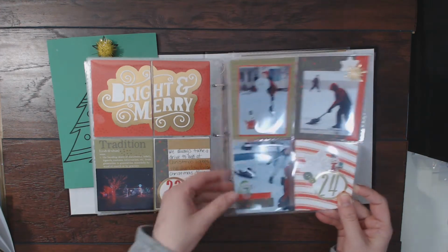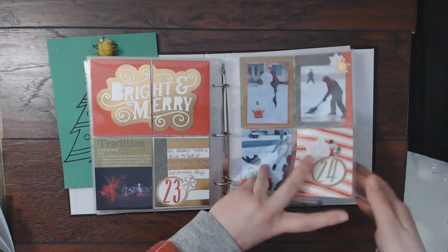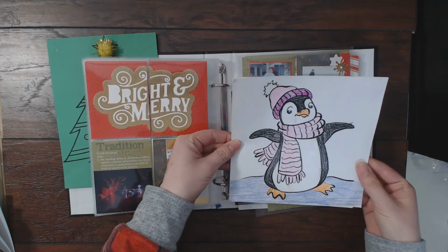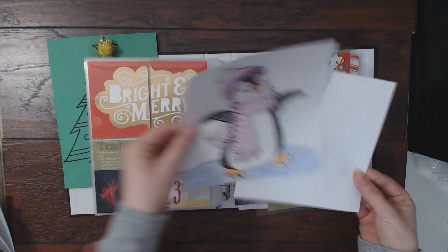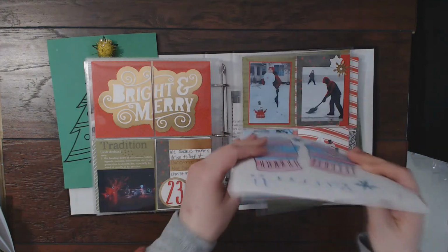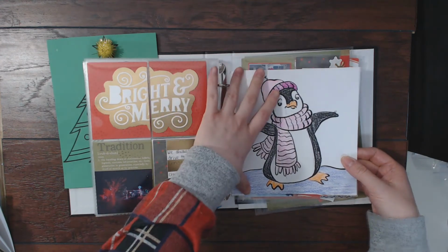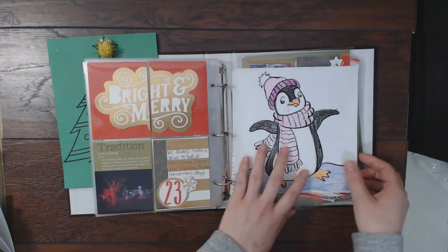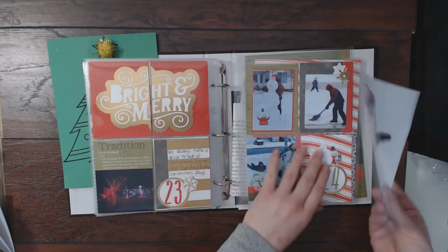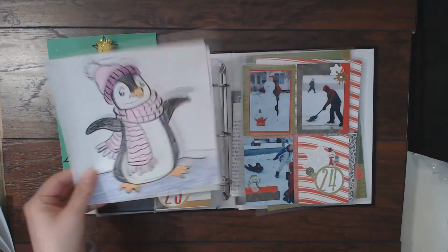Then here is day 24. I had to work this day, which is the reason why I have these coloring pages here. I was in the playroom, and so I spent a lot of time just coloring and trying to occupy my time because it was very, very boring. So I think I'm just going to add these in here on a 6x8 piece of cardstock, glue these to the cardstock, and explain that I was at work in the playroom during the day.